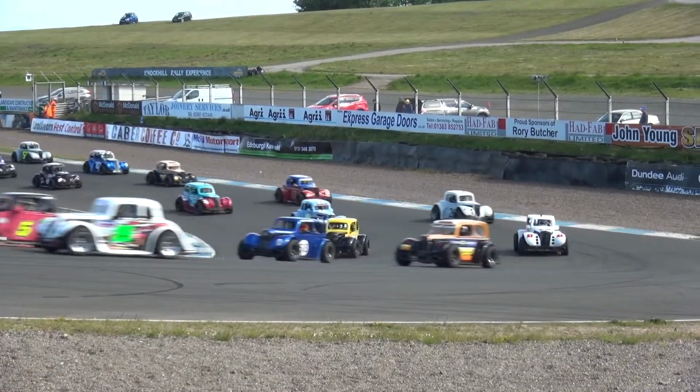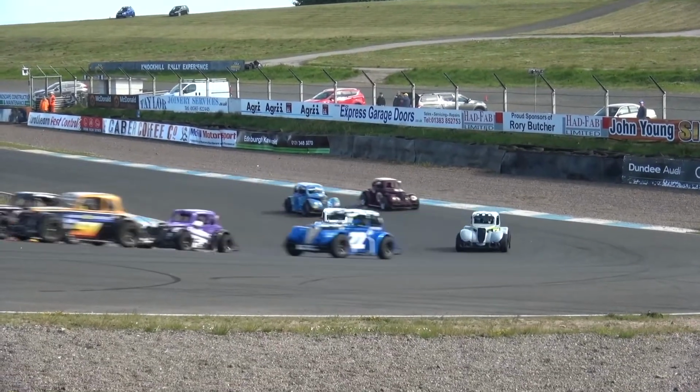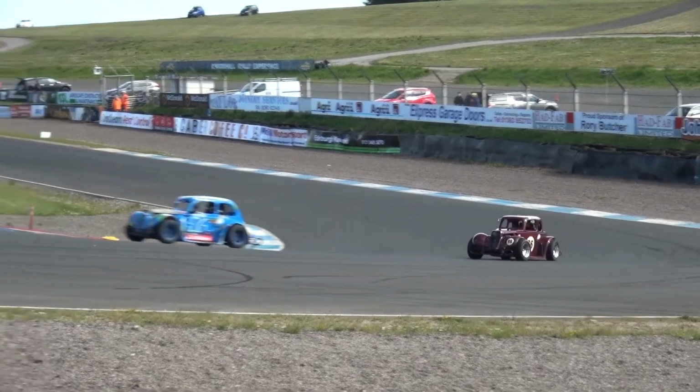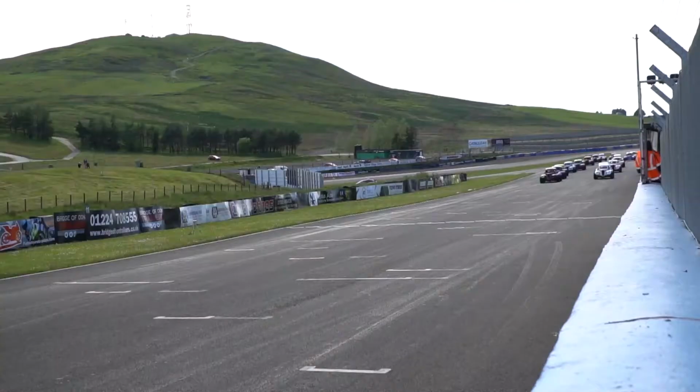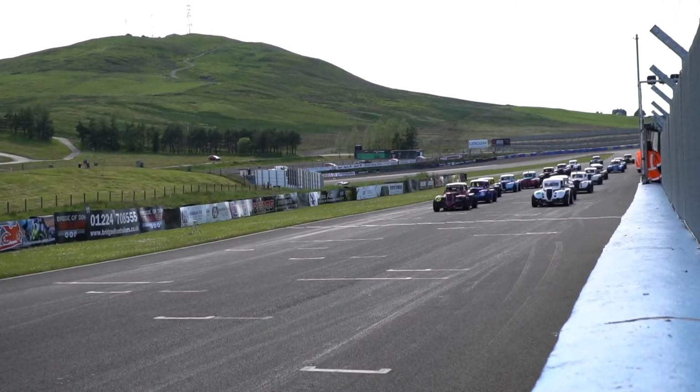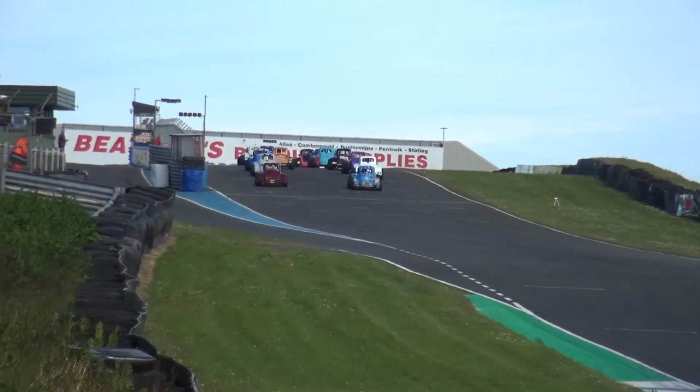Welcome to Knockhill Racing Circuit for the Scottish Legends cars. Final race of the day here at Knockhill in June under lovely sunshine. The cars making their way through the hairpin for the first time of asking, but waiting as they come up under a controlled start. Brent Bowie on the front row of the grid with Ellaby Clark here.